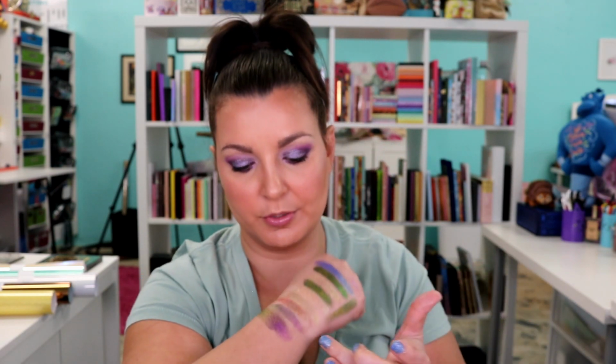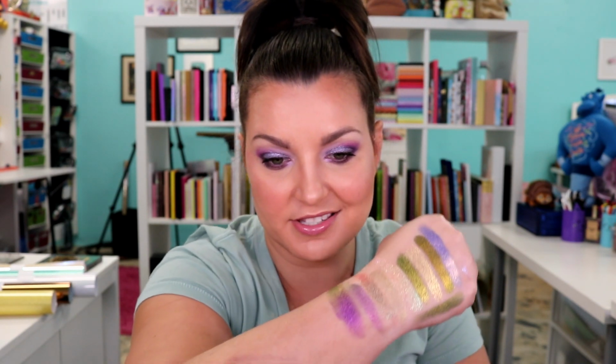Juvia's Place is an affordable brand already, but you see how pretty that is? It's prettier to me than the one right above it from Natasha Denona. So you can see they're almost the same color flip. It's just Juvia's Place is much more reflective. So I would definitely say Juvia's Place. Now I hope that they do more of them, but that's what we've got so far.